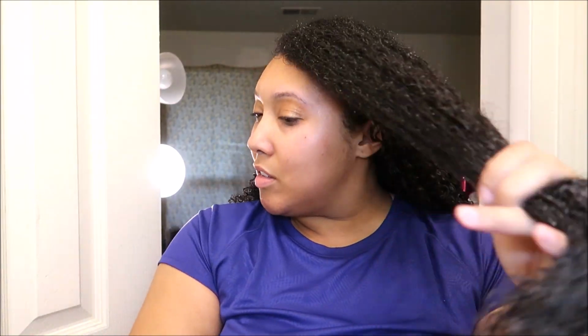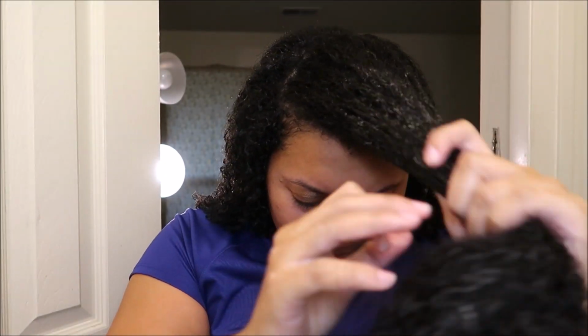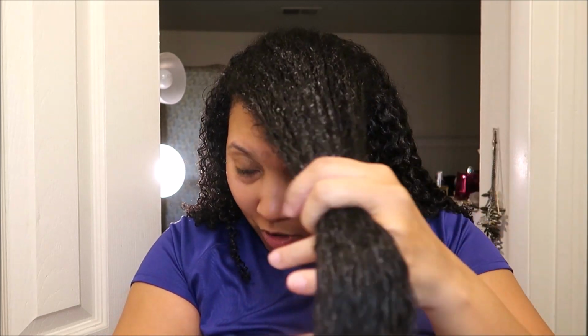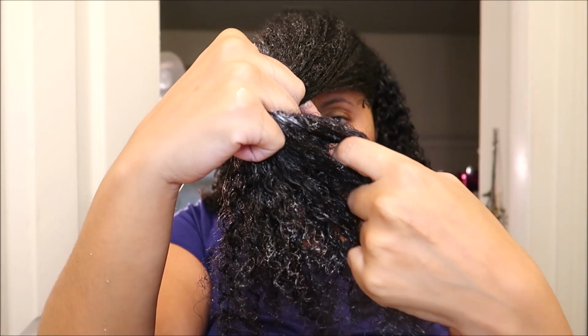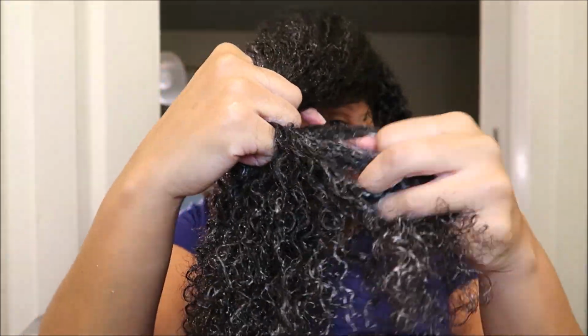I have been very generous with this stuff and I feel like I haven't even made a dent in it, so I'm really happy about that. So here is my leave-in, the Sultanicals Frizz Whiz. Gonna add it to these ends because they are still recovering from my little mechanical damage from last year, so they're still a little struggle city. Even though I just trimmed, they're still, you know, still doing their thing.